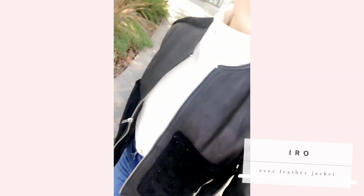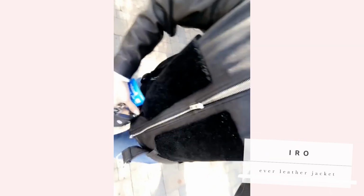I always have a go-to jacket every season, especially a black leather piece. This has been mine for this winter. It's this black Eyebrow jacket. It's a leather jacket, so it has this shearling material lined on the back and also in the pockets, which is nice because it just adds a bit more texture to a leather jacket. And it's been my go-to. I've been wearing it pretty much with every single outfit.